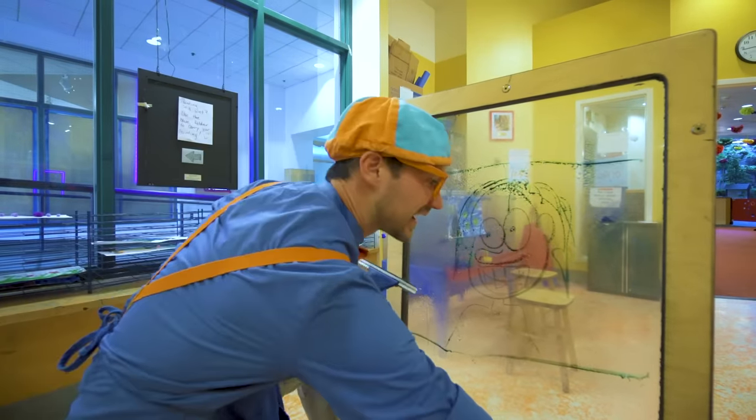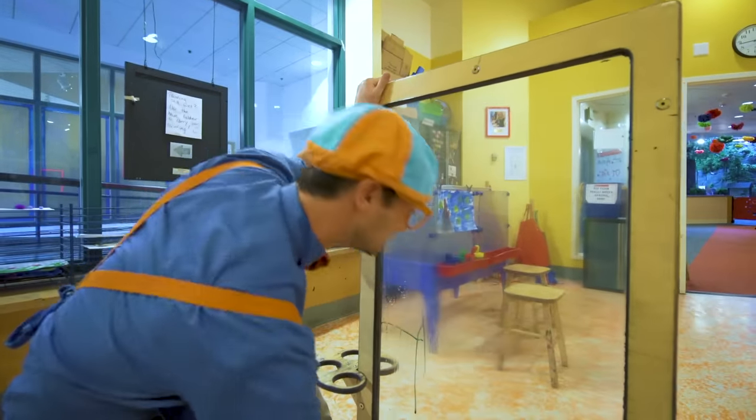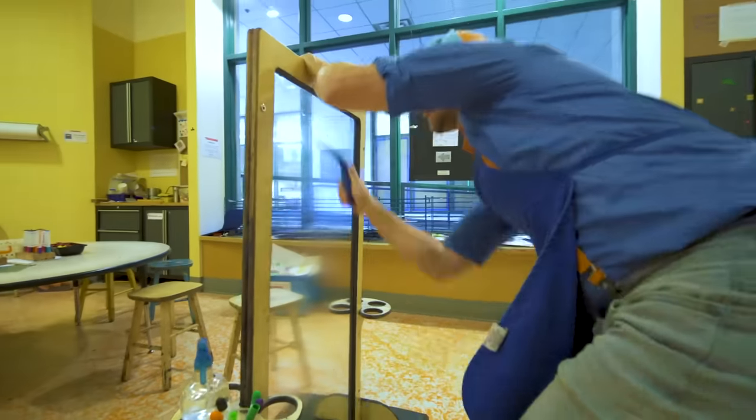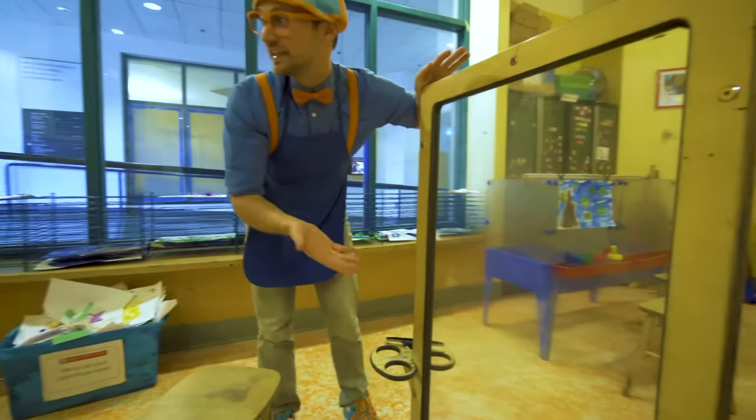Okay, now let's squeegee it off. Oh, perfect! Now it's super clean.